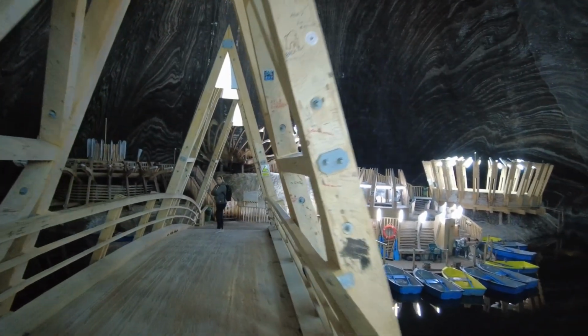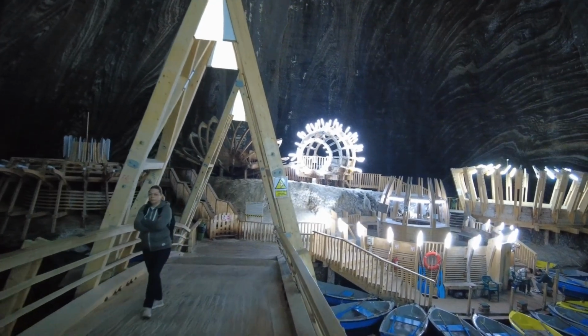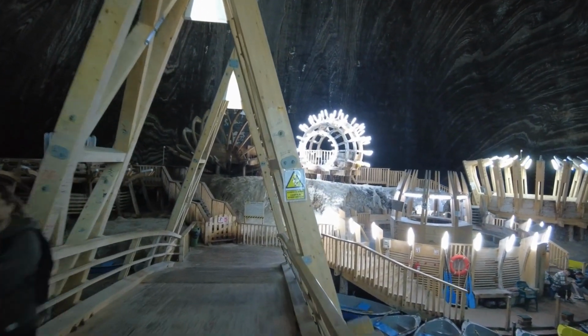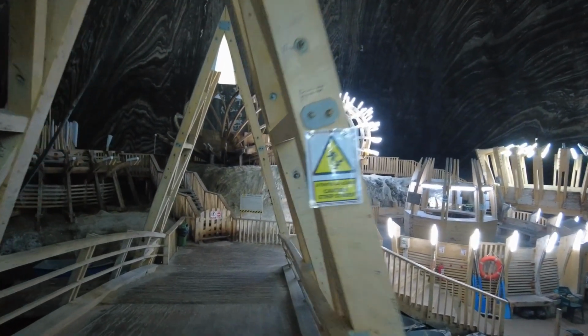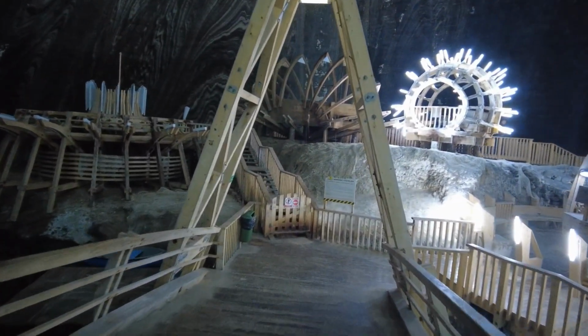Amazing. What are these structures? You mean the wood structures? Yeah. Well, it's architecture, or futuristic something. Art, futuristic, yeah. Stuff, okay. Huh.